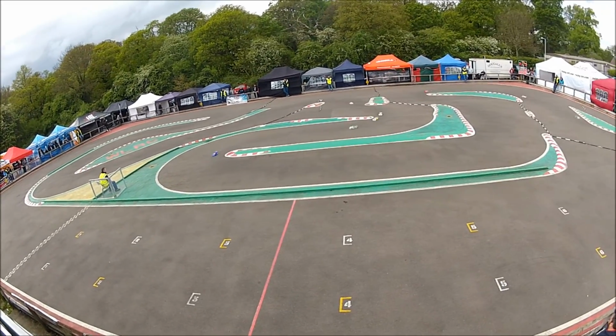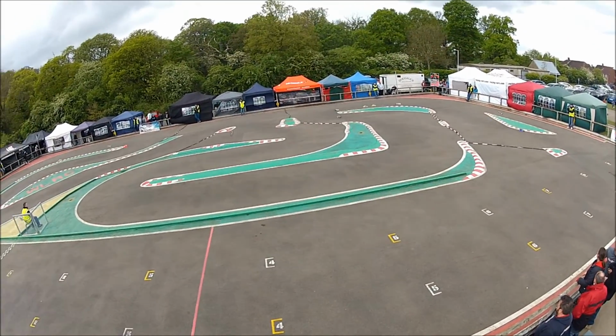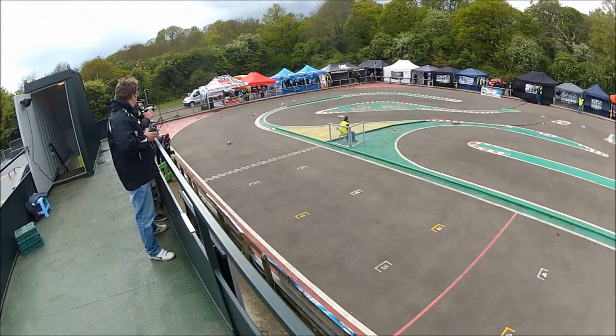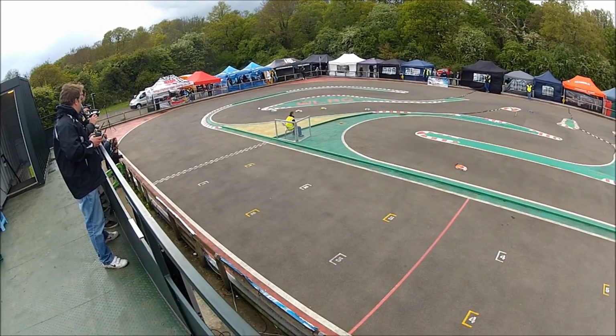So mistake there from Phil in the lead. So that's Zach now as the lead car. So Zach is now leading from Phil with Alan in third place. And another little mistake there from Phil, takes a bit much curve, gets away with it.